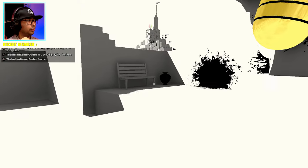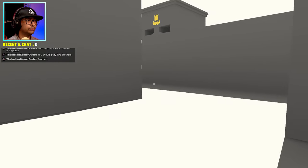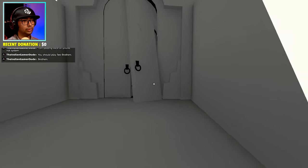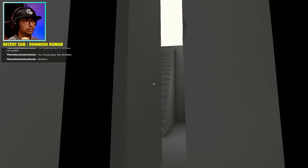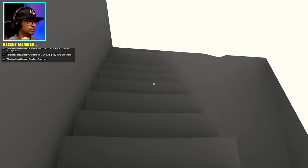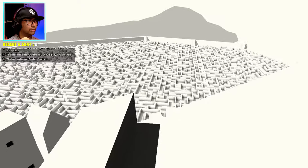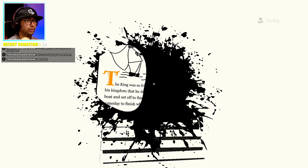Okay, where do I need to go? I think here. Yeah. I am following the swan's path. Oh, there is a door. Nice. Vantage point. Okay, this is really huge. Okay, another piece of paper.